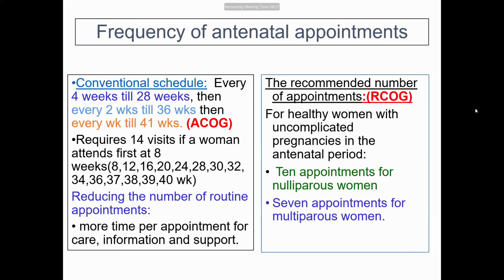But what about the recommendation from the Royal College of Obstetricians and Gynaecologists? It's from the UK. Here, for a healthy, uncomplicated pregnancy, it is 10 appointments for nulliparous and 7 for multiparous women. So as per RCOG, the visits are a bit fewer, so that we can give more time in each appointment, with information and support.